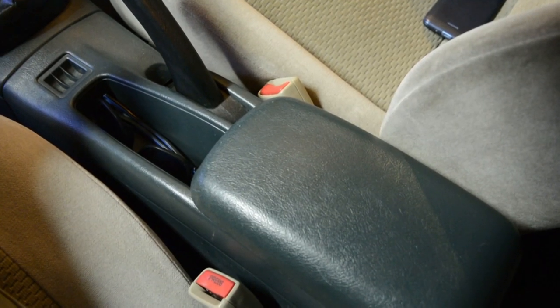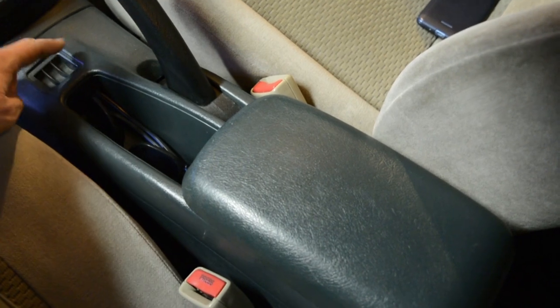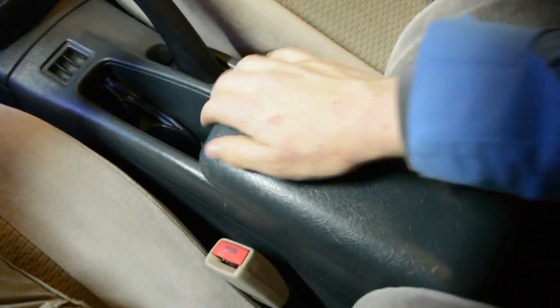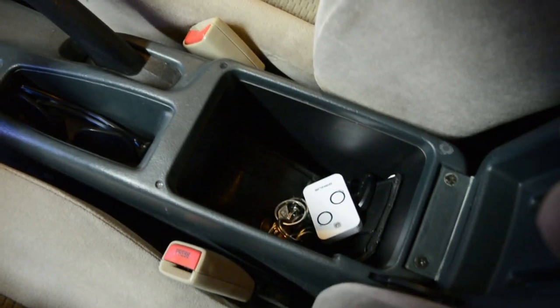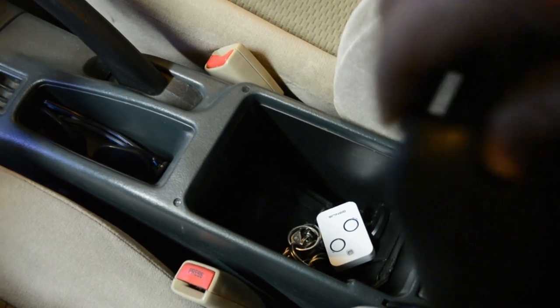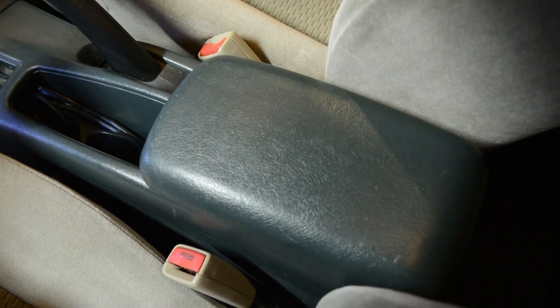Center console area in this car is also fairly practical. You can see there are slots for your coins, nice practical pocket for your sunglasses, and another quite big storage area in which you can fit about 3 or 4 wallets and keys and your wife, because you don't have any.